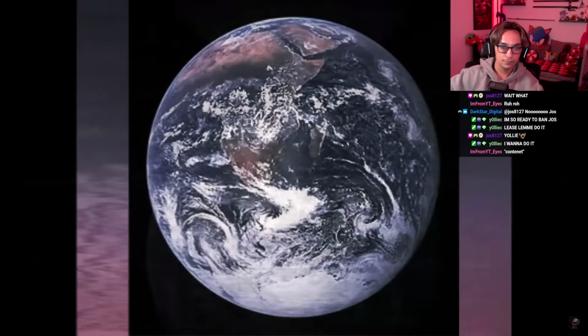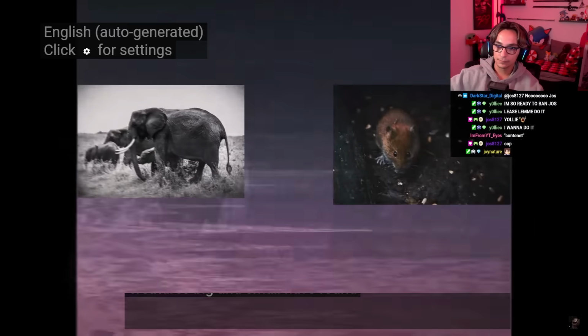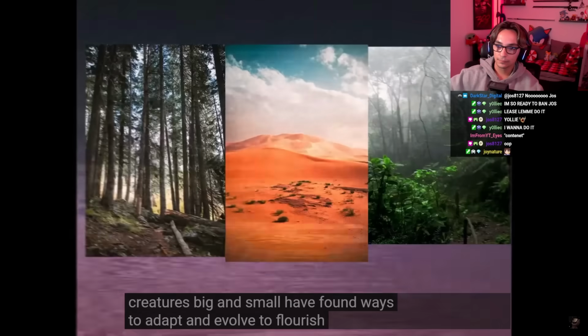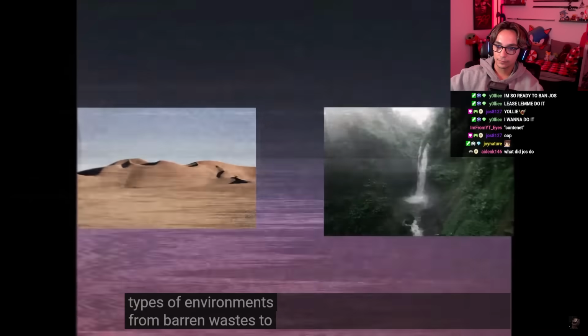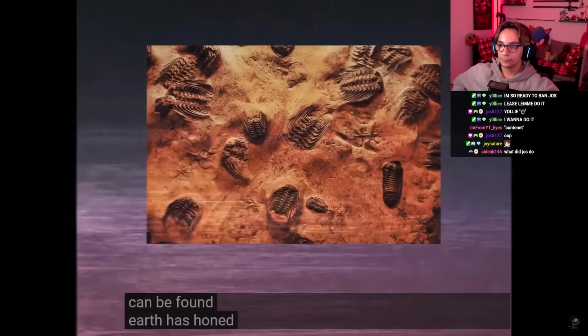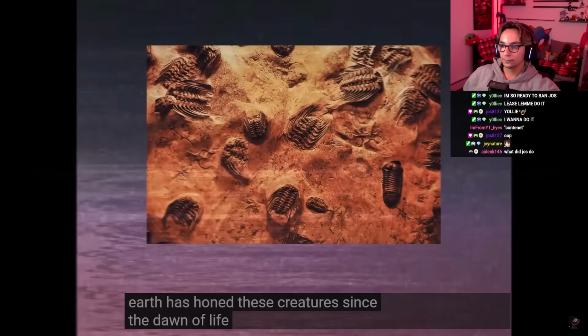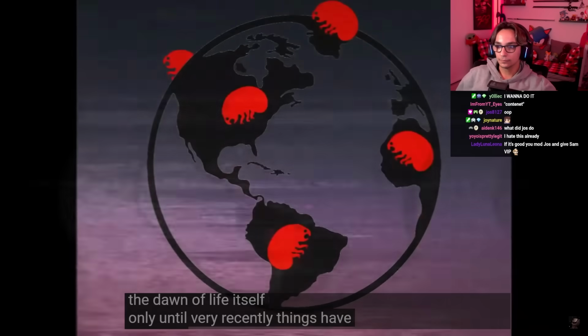On planet Earth, life has thrived for millions of years. Creatures big and small have found ways to adapt and evolve to flourish in all types of environments. From barren wastes to lush forests, life can be found. Earth has homed these creatures since the dawn of life itself. Only until very recently, things have changed.